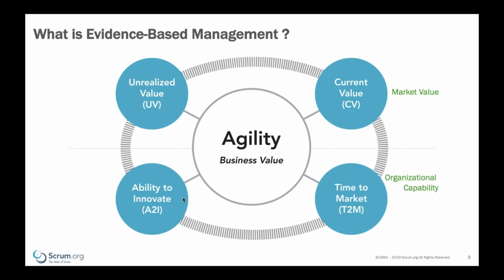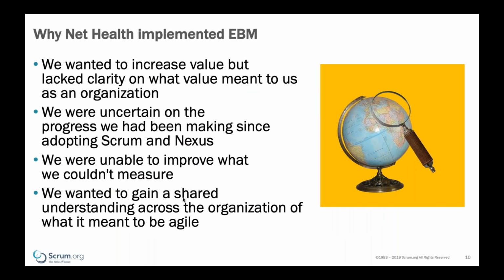I am going to kick it back to Nic as we start to explore the implementation at NetHealth. There you go. Great, thank you.